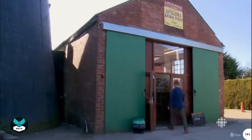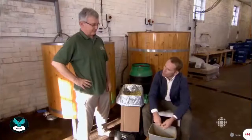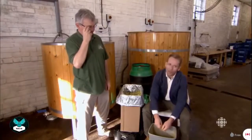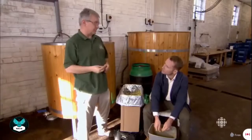Proprietor Tony Biggott has got me working for my liquid lunch, so I'm breaking up hops in preparation for his beer making. So, Tony, what would you say would be the one big advantage, if you like, of having a windmill next door to you? It's two businesses that actually use the same basic ingredients. On one hand, grain being turned into flour. On the other hand, grain being turned into beer.